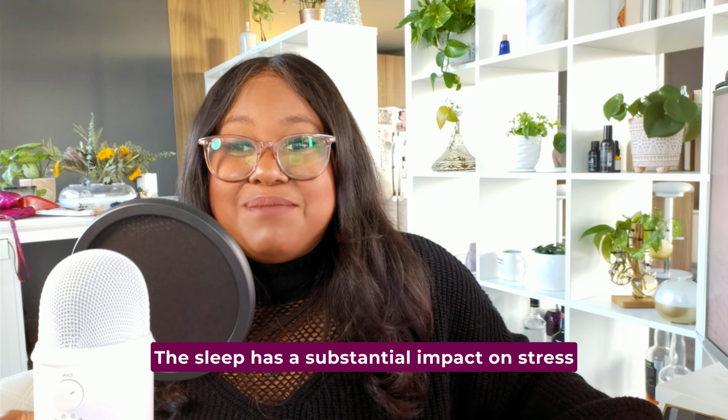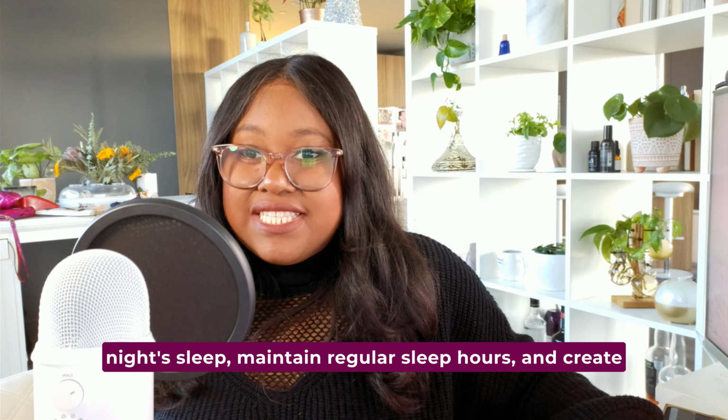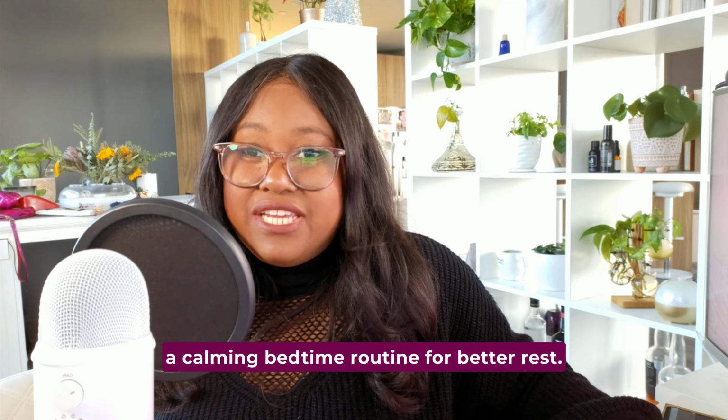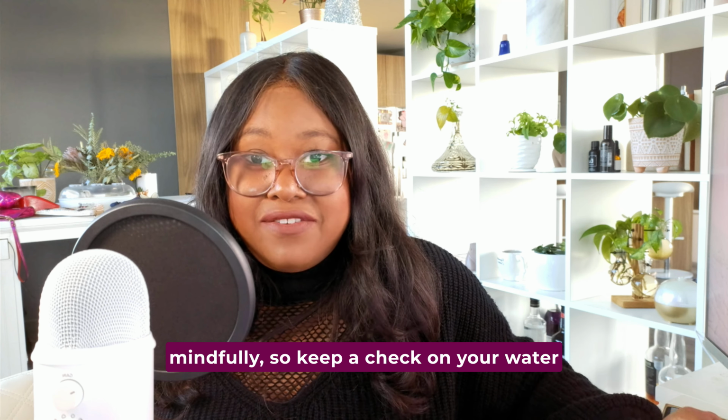So sleep has a substantial impact on stress and blood sugar levels. So prioritize a good night's sleep, maintain regular sleep hours, and create a calming bedtime routine for better rest. You also want to stay hydrated and eat mindfully.